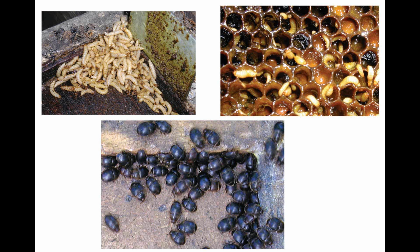Another thing I wanted to say, placement of these traps is very important. When we're coming out of winter, or in winter, you want to place those traps around the cluster, because I'm sure if you did any winter evaluations, or you were checking your colonies in late winter, you were seeing small hive beetles actually in the cluster. So I would put those traps very close to the cluster.